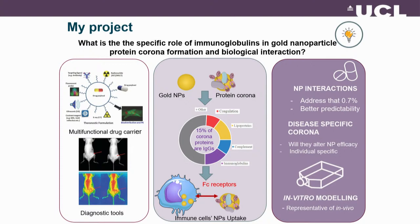Also, literature showed that in the decrease or absence of immunoglobulin in the protein corona, nanoparticle uptake decreases. They also suggested that the interaction between protein corona complexes and immune cells happens via Fc receptors. These are the receptors on the immune cell membrane.